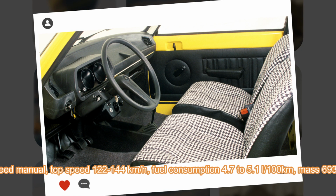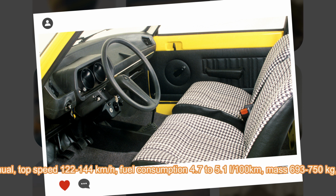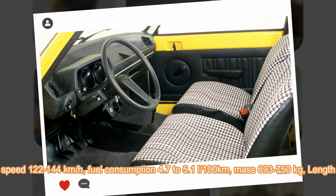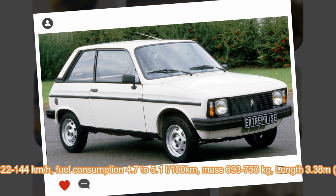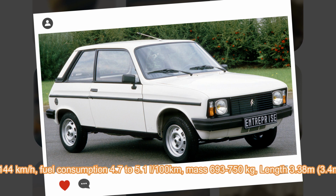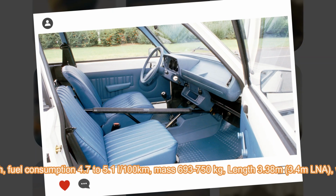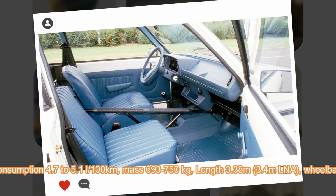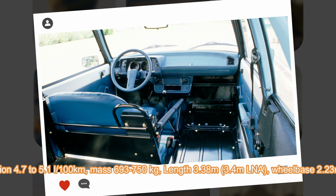While the LN was sold mostly in France and some southern European countries, the LNA was sold in all important European markets and some outside Europe. A special model called LNA Entreprise was introduced in 1982, with no rear seats. It was not necessarily made as a utility version, but a more affordable one, as the two-seater cars in France had much lower taxes than the four-seater cars.